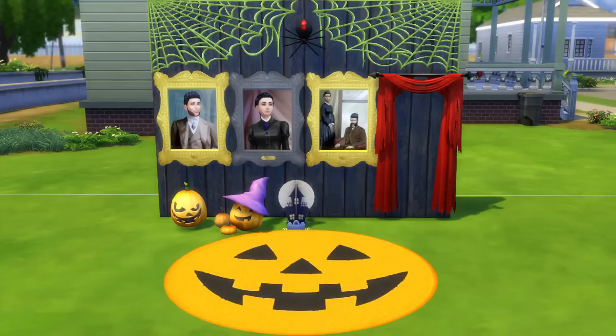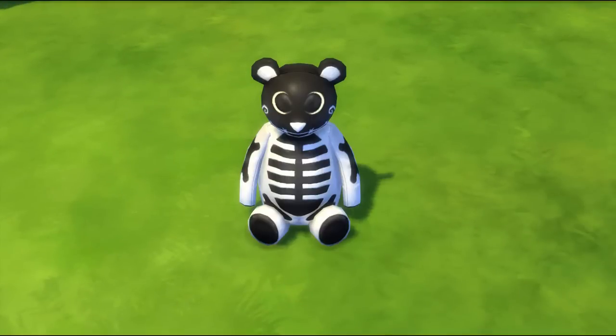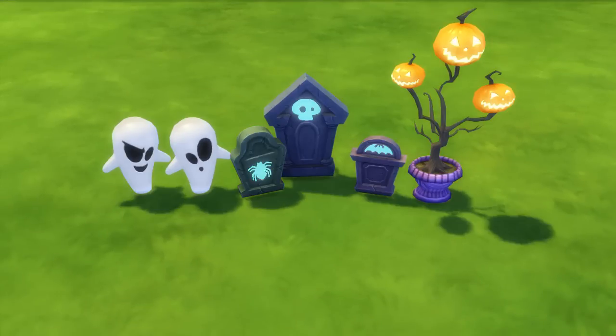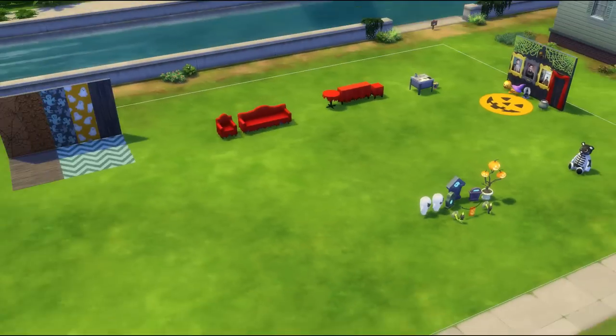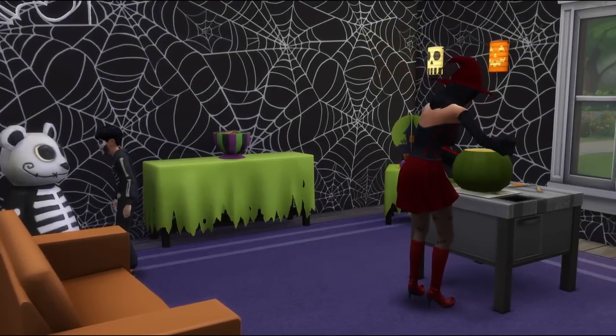There's also some spider web wall decorations, as well as an actual spider and a little cauldron decoration. And then in the kid category, we get a new stuffed bear. And then over in lighting, we have some spooky ghost lights, as well as some gravestone lights, and a pumpkin standing lamp, and a couple of wall lights. Here's what all the lights look like at nighttime, and that's all the items that came with the stuff pack. There's also 2 new rooms which are in the living room category.